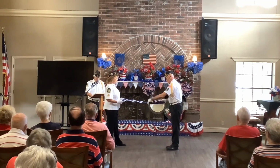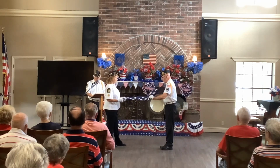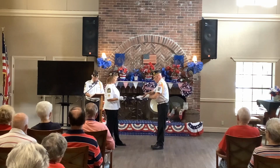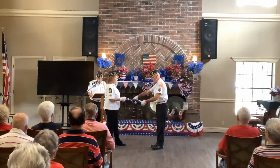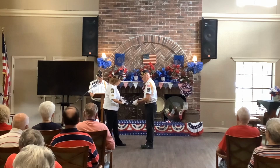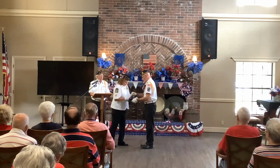Our 11th fold represents the lower portion of the seal of King David and Solomon, and glorifies the God of Abraham, Isaac, and Jacob. Our 12th fold represents the emblem of eternity and glorifies God the Father, Son, and Holy Ghost. And now our 13th, the last fold. When our flag is completely folded, the stars remind us of our national motto: In God we trust.